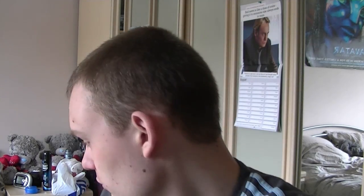First off, from H&B I got the Call of Duty Black Ops strategy guide for, as you can see, £1. Which is a good pickup, even though I don't have the game yet. I'm planning on getting it soon, but thought I might as well pick it up for £1. Why not? So that's the first one.